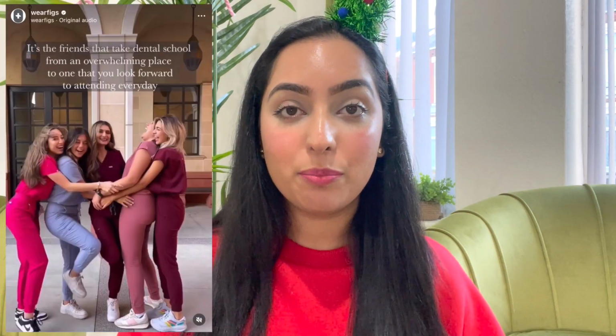The Figs scrubs look really comfortable, although I haven't tried them yet, and they also come in a huge range of beautiful different colours, so many different shades of every colour as well. And I think they'd make a great gift for anyone who receives them to make them look that much more colourful and bright and radiant when they're at work.